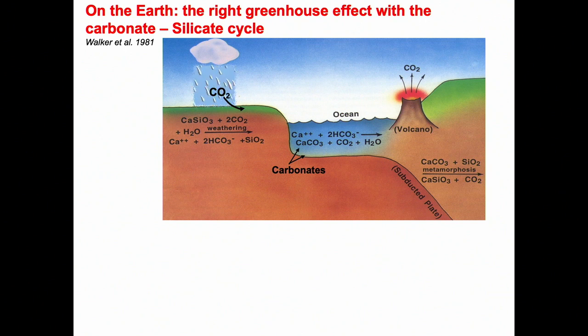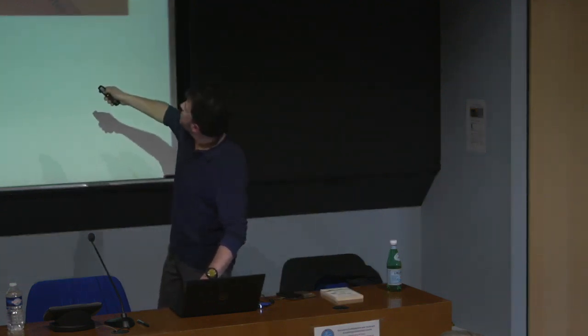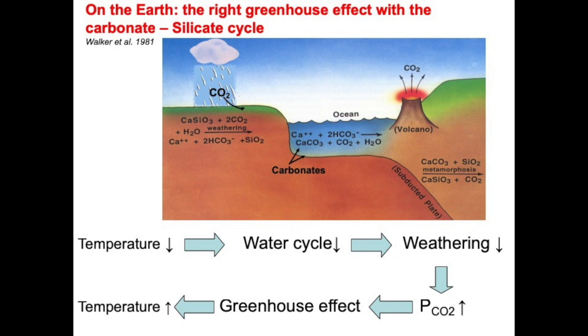When this concentration is high enough, you make carbonates, CO3. Nowadays it's done by biology, but without biology, if you get to a high concentration, you also make carbonates. These carbonates accumulate on the floor of the oceans. And if you wait long enough on a planet like the Earth, because you have plate tectonics, the carbonates will be subducted to a lower level, where there is high temperature, high pressure metamorphism, and the carbonate will be released as you have the reverse equation. CO2 will be released by the volcano, and you have a cycle in which the CO2 taken here goes back to the atmosphere here.